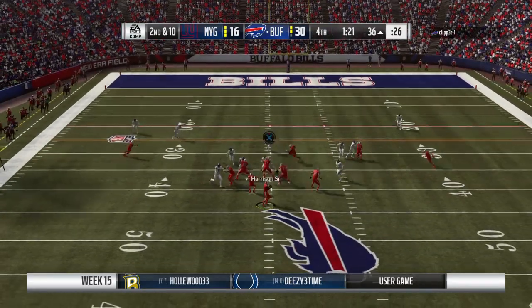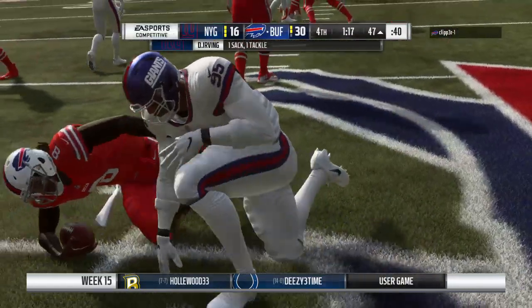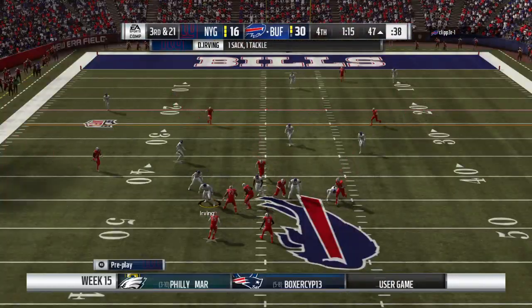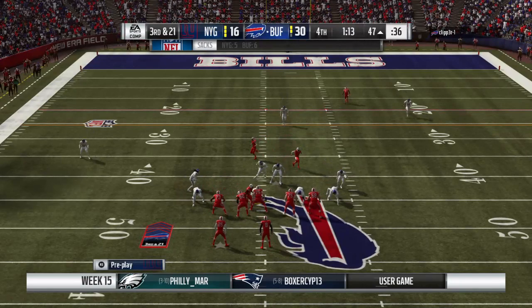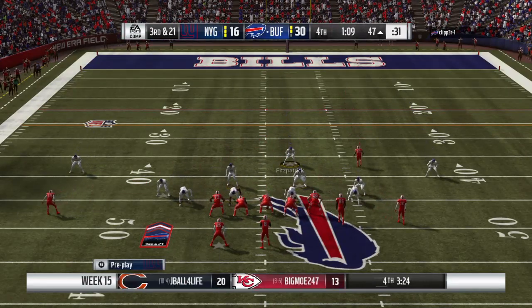2nd and 10, once again, Griffin. And he can't get away from the pressure. The Giants get there. David Irving in there to get him, and that's sack number 6 for him on the year.